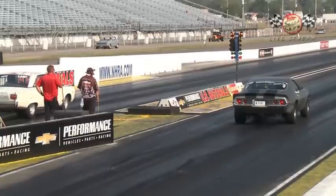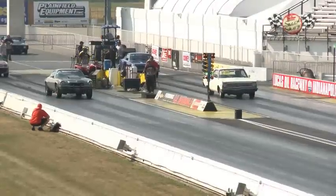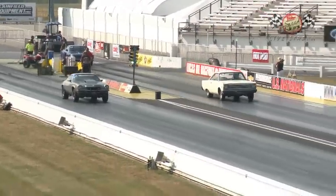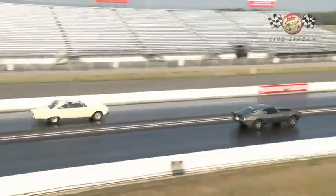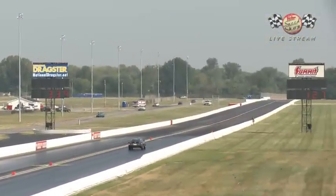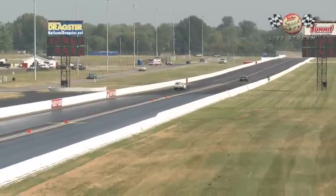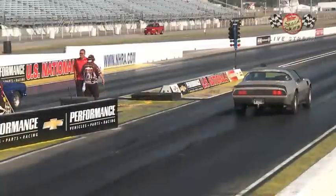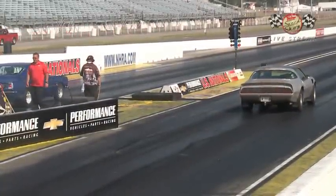Plymouth Satellite, well-worn paint over there at the National Dragster side. 1973 Camaro here on the Summit side of the course. The Plymouth is trying to make up the ground. A little bit of smoke in the eighth mile, and the Plymouth begins to slow, as the Chevy goes 11.29 with the 9, 1.14, and the Plymouth slowing goes 12.96 at just 99 miles an hour. Hopefully that thing is not hurt too bad.